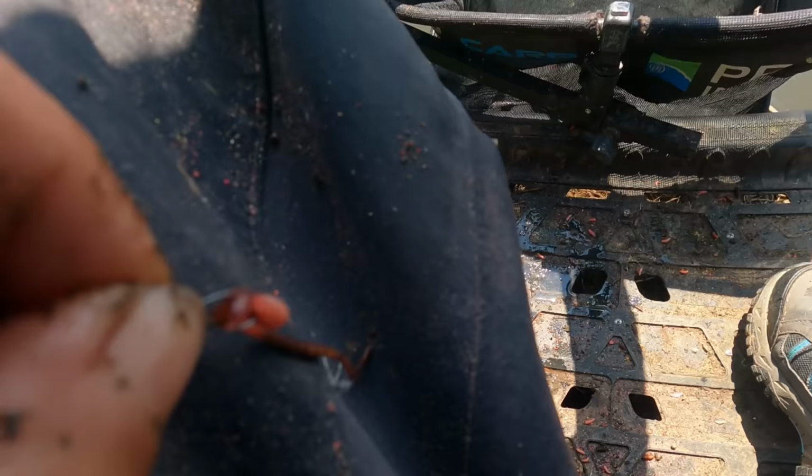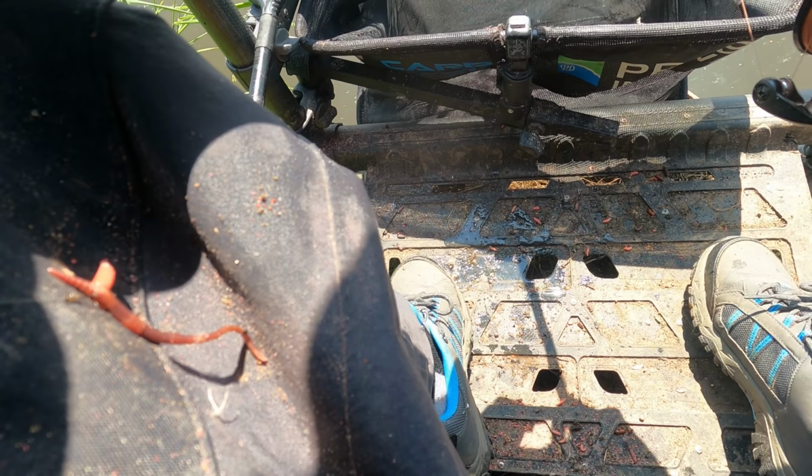Take this bit of fluff off the line, otherwise it's difficult to cast and it catches in the eyes.